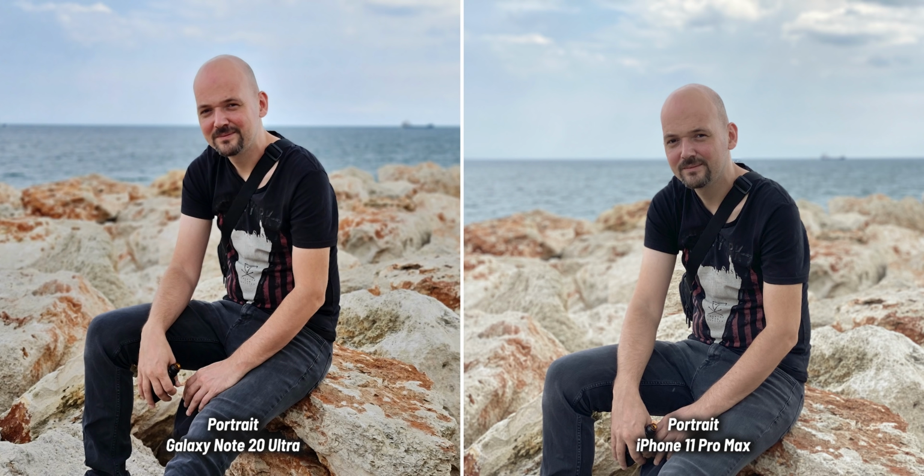Now that is taken with portrait mode on the iPhone and live focus on the Galaxy. You will see that the iPhone messed up. There's a little space between my arm and my body, which shows the rocks in the background, but the iPhone did not blur those as it should have. The Note 20 Ultra caught that and applied its blur appropriately.